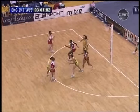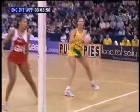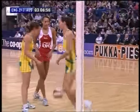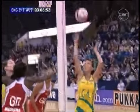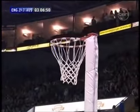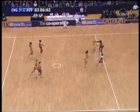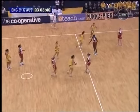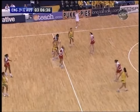Transition from attack to defence. Defence to attack, Australia just so fast. Obstructing goalkeeper. Yep. Yes. Australia. Well, the Australian bench enjoying themselves. Obstructing goal defence. Too close. Beginning to smile, I think, Norma Plummer now, seeing the result.